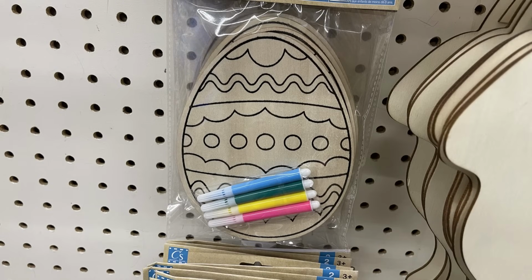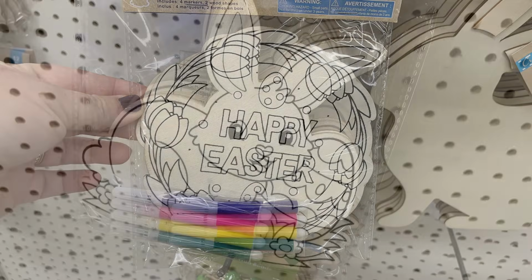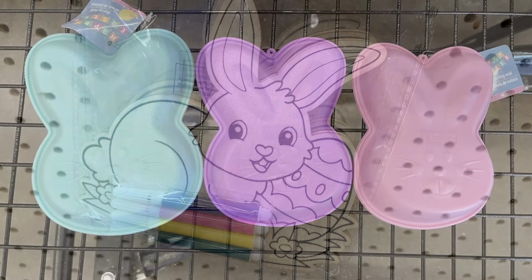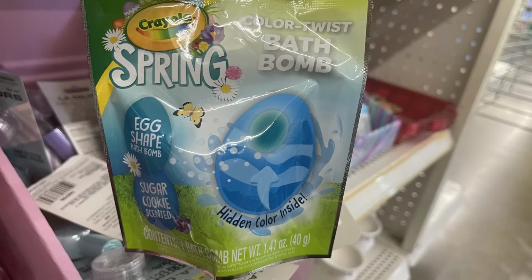We have some DIY craft kits like these Easter eggs, the Happy Easter wreath. They come with the markers. They also have the bunny. Those are in a 2-pack. Then we've got these silicone bunny shaped heads for baking. The bath bombs for spring, they're egg shape. They have like sugar cookie scent in pink and in blue.